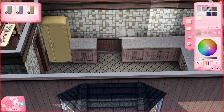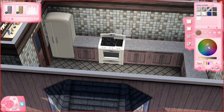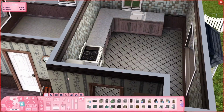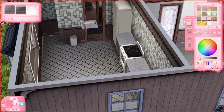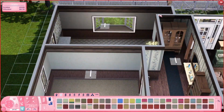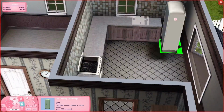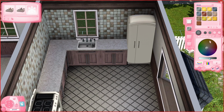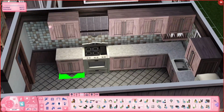But yeah, I went for, I think, the Supernatural expansion's stove and fridge, because I felt like they were a little bit vintage looking, and they kind of go with the theme of the house. I wanted this to look slightly outdated because maybe it's a house from the 60s or 70s that was slightly renovated, and someone, maybe a young couple, bought it, or a single sim who wanted to live here with their pet, because it's a perfect space. It has one bathroom, one bedroom.